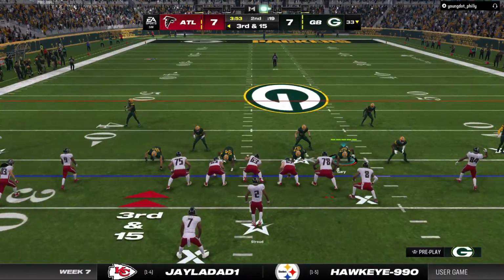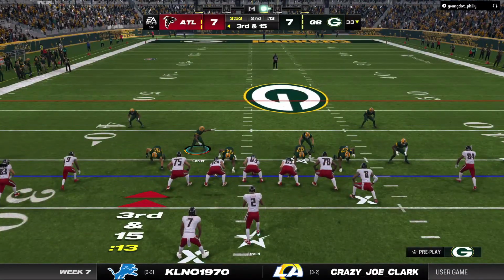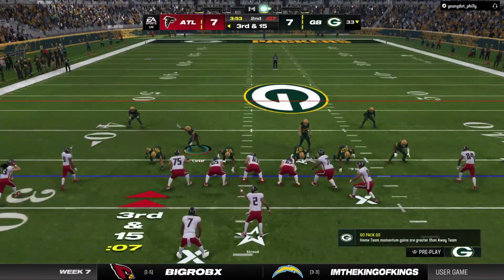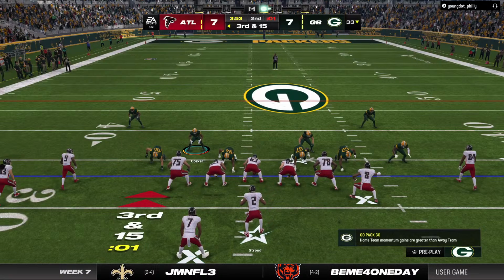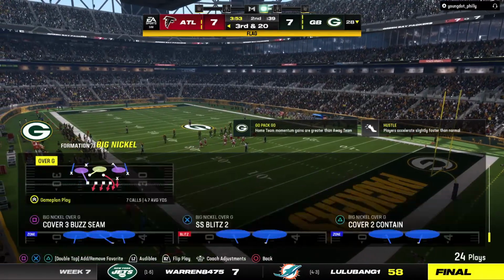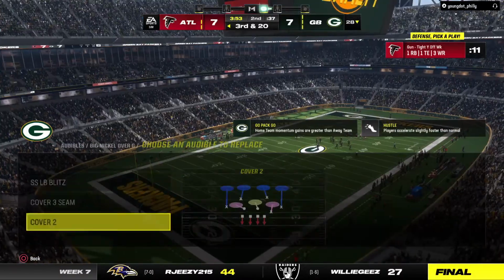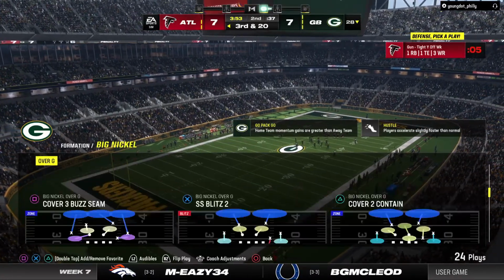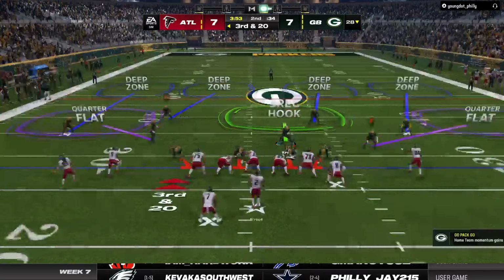An incomplete pass on that last play, and that means they'll need to come up with something here on 3rd down. Grab 60. 7 Pirates. That flag accepted, and it backs the offense up a little bit. After the delay, they're backed up even further for 3rd and long.